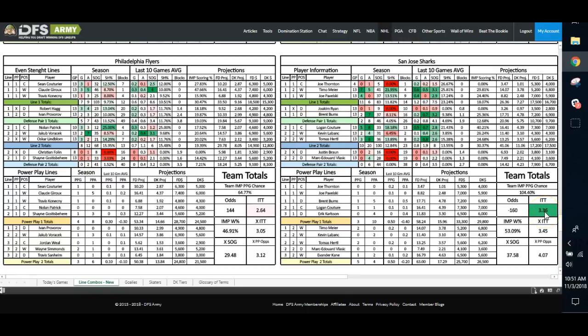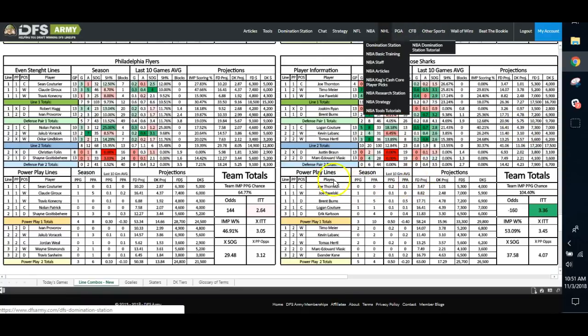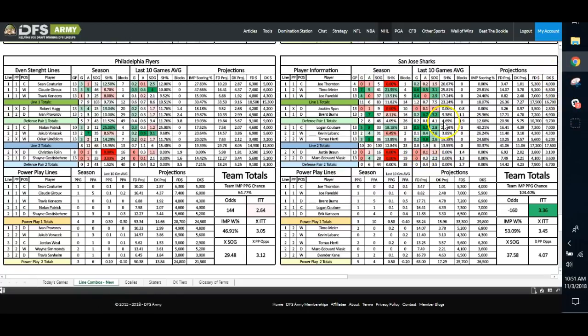3.36. I want to say 3.4 rounded up is the highest implied team total on the night. San Jose is trending up, 13th in the league in goals scored and climbing and facing the team giving up the most goals in the league. If you're not getting San Jose exposure tonight, even though it's a high variance game, you're doing it wrong.